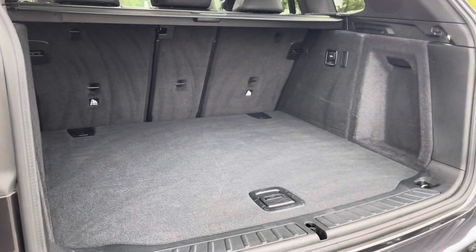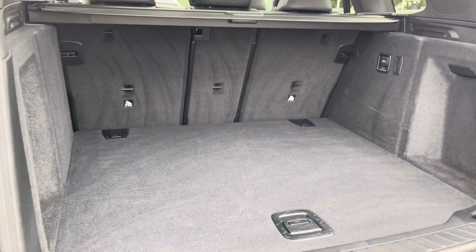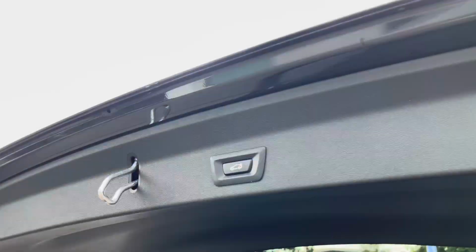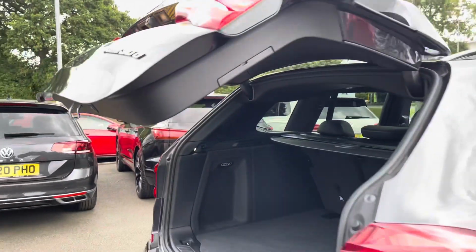There's a huge amount of boot space available as well with split folding seats. You can also fold down just the centre part for any longer items, and plenty of room there for multiple large suitcases. You have ease of access as well with the electric tailgate, which you can also open with the key fob.